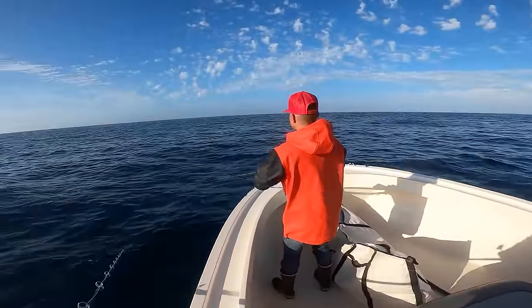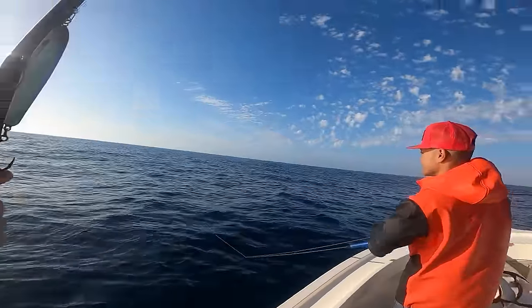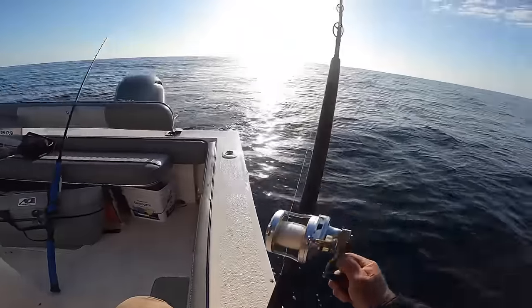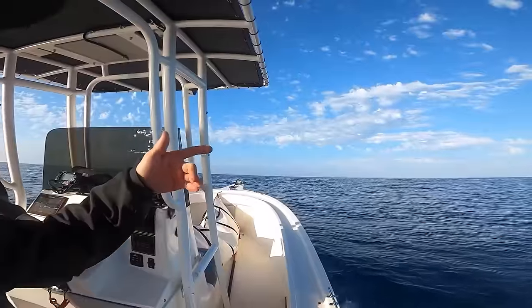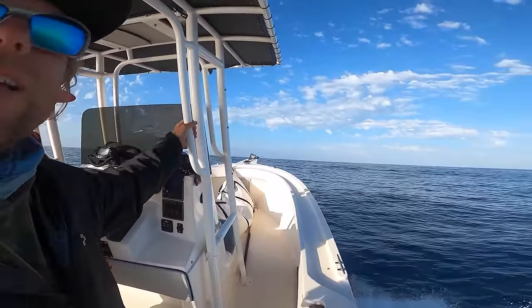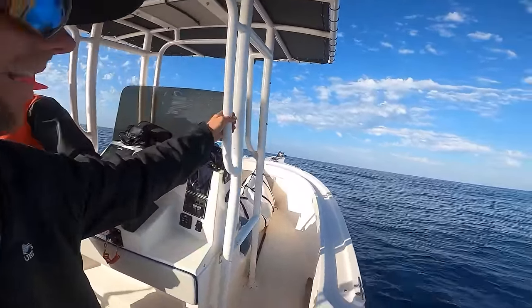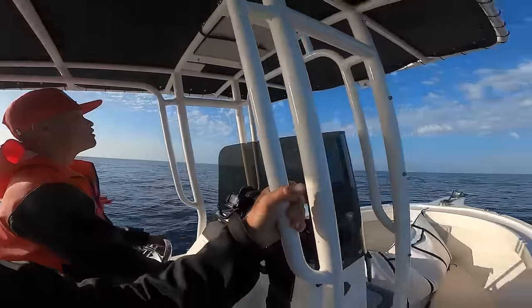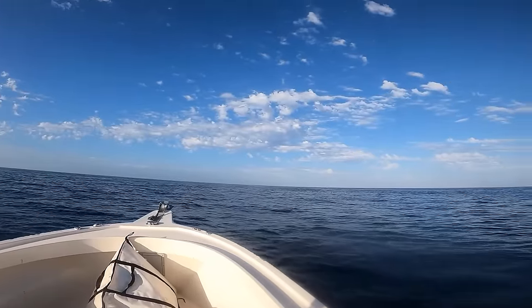I do know from last time. All right, we're gonna wind it in, make our way fast back, see what we get into. Two boats here fishing, a lot of bird activity. Maybe they're on a yellowtail bite, get some yellowtail on the way in. A lot of bird life here.